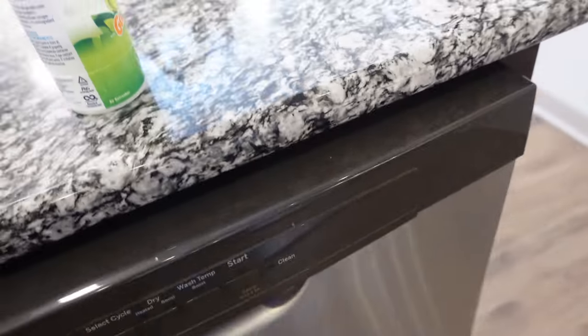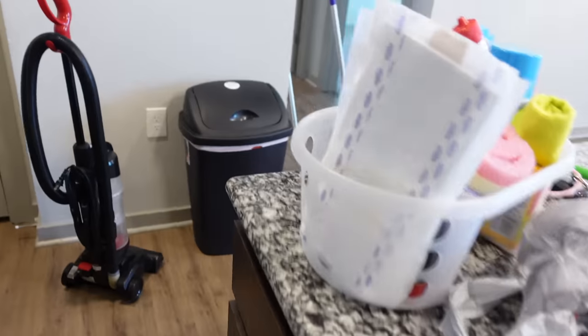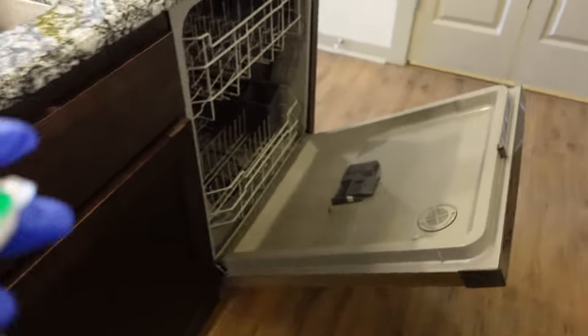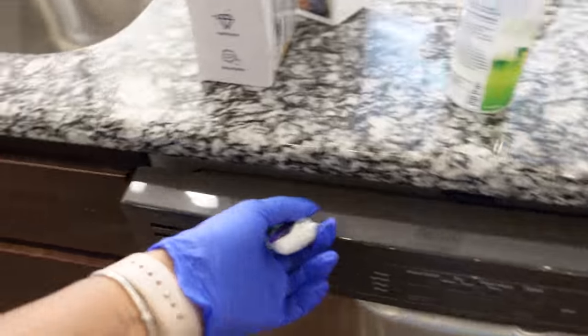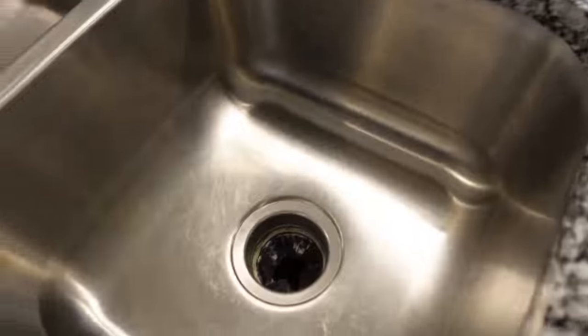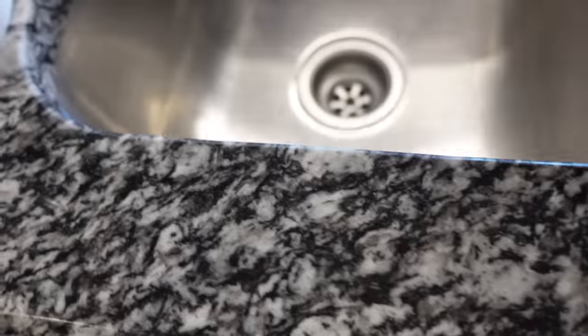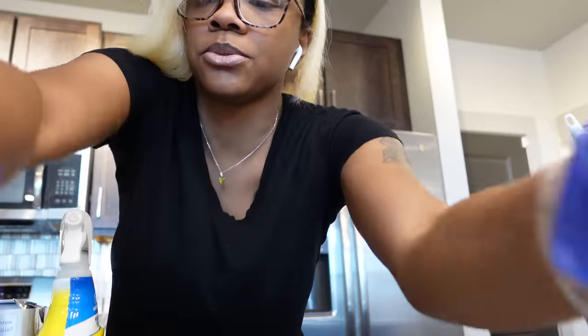And then my dishwasher. I forgot to bring actual dishwasher cleaner, but I did bring a little pot that I was just gonna throw in there and then obviously clean it out with the Lysol and stuff like that, but this is really all I got. I forgot to get dishwasher cleaner. So I'm about to go ahead and spray this Lysol down up in here. And I forgot to buy bleach, so I'm gonna have to go to the store and get some bleach.